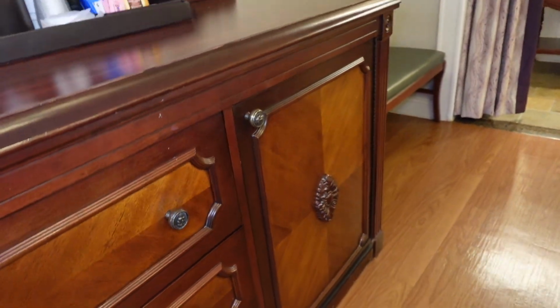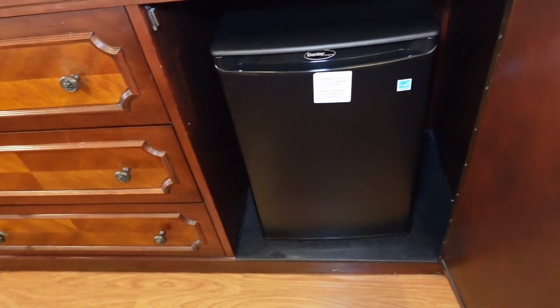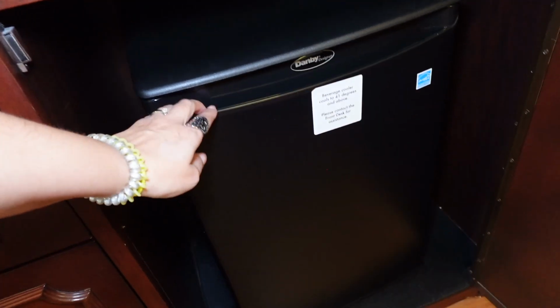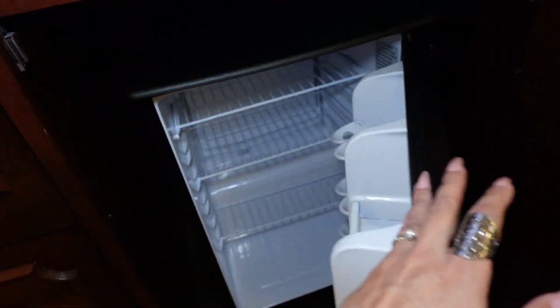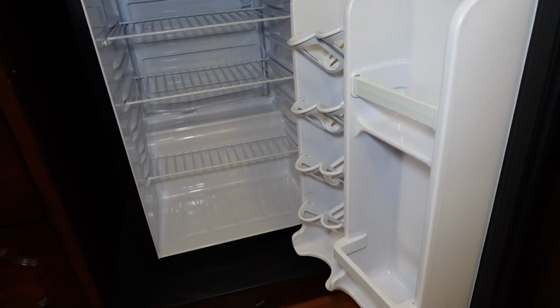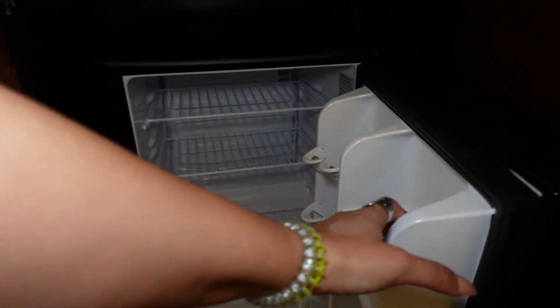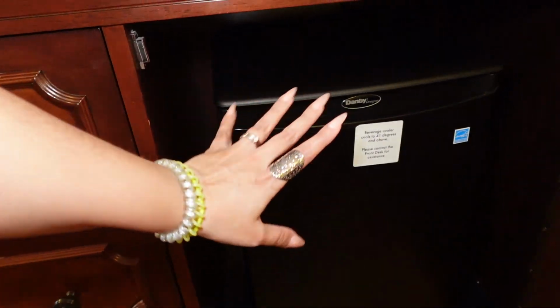And then over here, we have our mini fridge, and this is a proper mini fridge. It hasn't been updated into a beverage cooler, which I really appreciate. There was a time when I would comment on the lack of ice maker in here, but I'm just happy to have a full-size mini fridge now.